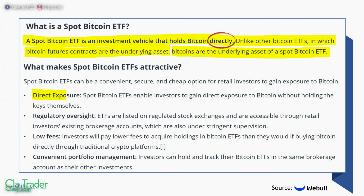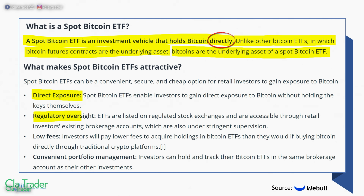The first one is just that direct exposure angle. And I know I've probably annoyed you by saying it, but just real quickly, the big difference here is the direct exposure. In what way? Because everything is built around the Bitcoin itself. And then there's going to be a whole lot more regulatory oversight. Now, I'm not trying to derail this into some sort of political debate. Whatever your feelings on oversight and regulation and all that stuff is, set it aside. All I'm pointing out is the fact that because it's been approved through the SEC, the Securities and Exchange Commission through the USA, then there's going to be a regulatory aspect to it. So if that sort of thing makes you feel more comfortable, then this would certainly give you that advantage.